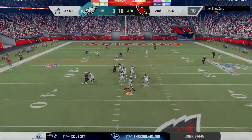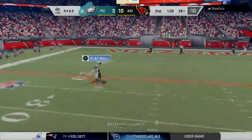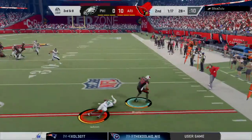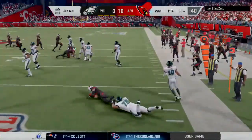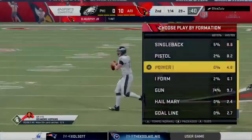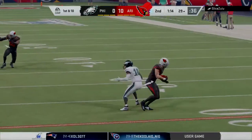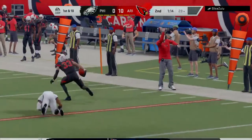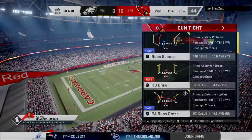Now Wentz. Trying to get it to Jackson, and it's intercepted. Picked off by Byron Murphy. And he'll bring this one back to the 29. So that's back-to-back drives where they've thrown an interception. Ordinarily, we look at the offense and say, what's going on with your scheme? Maybe we should look at the defense and just give them a whole lot of credit. They've got them frustrated right now.